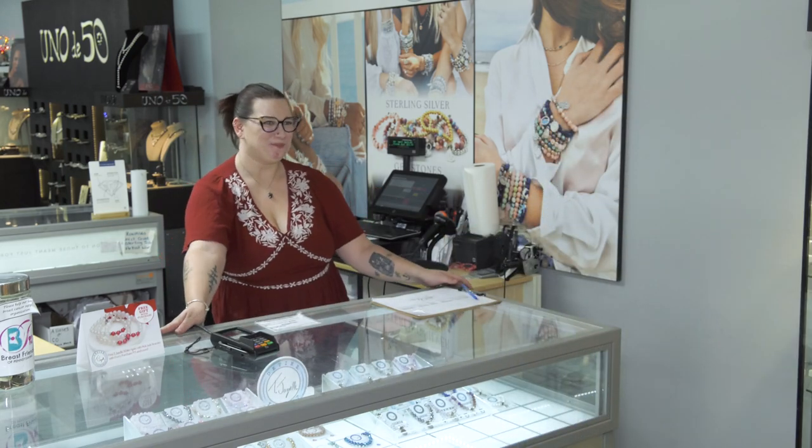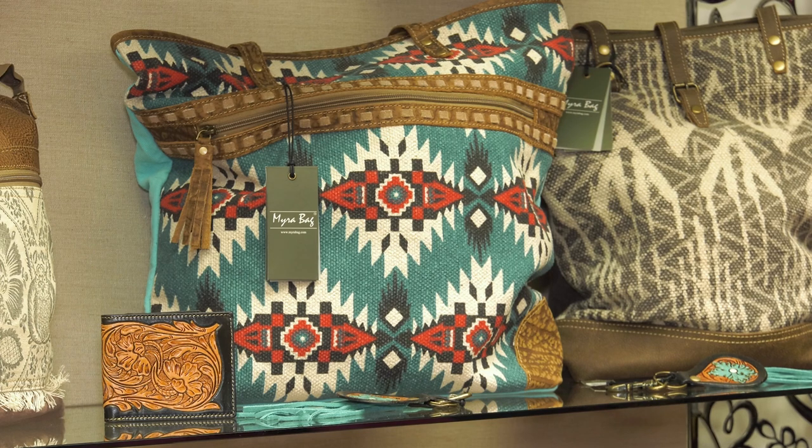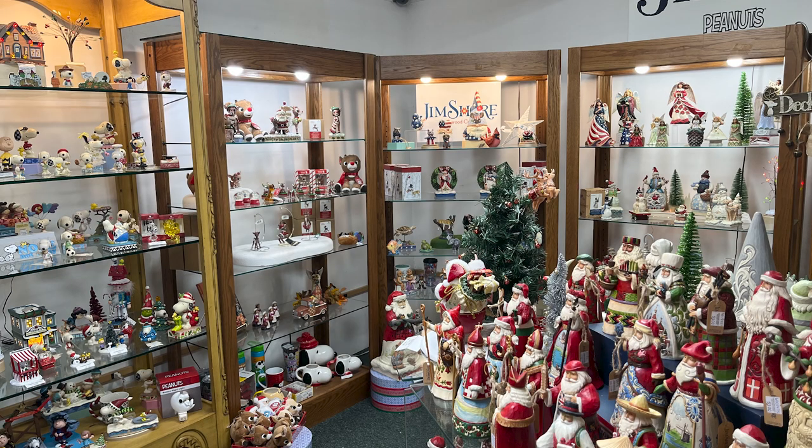I've been shopping here forever. I love the Pandora. It's fabulous. I love their Myra bags. They just got the whole new fall line in. I also like Jim Shore. Well, they switch stuff over a lot and they move stuff around. You don't know what you're gonna see every time you come into the store. You know, it's like, oh, that's new. Oh, look, they got sunglasses in. Oh, look, they got capes in. They've got, you know, new purses.